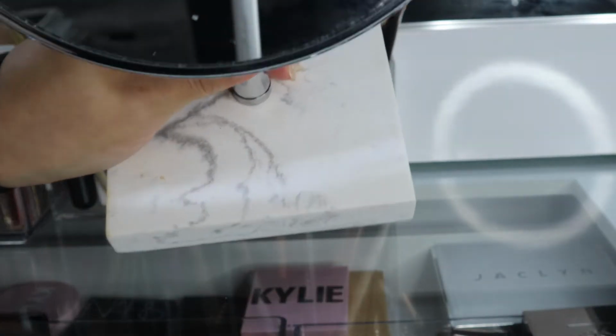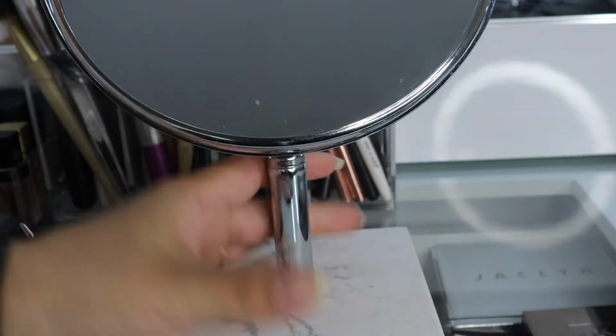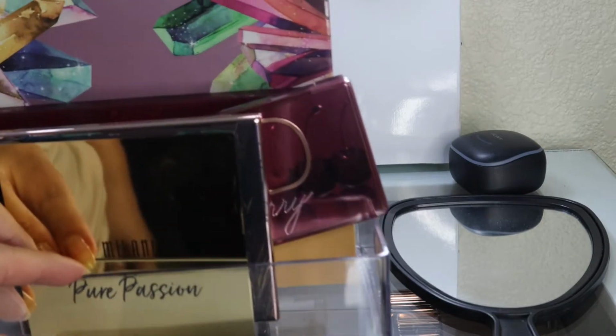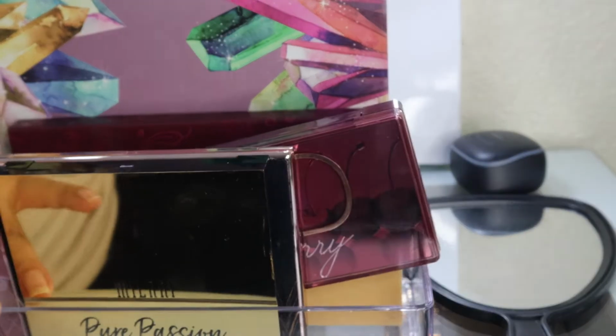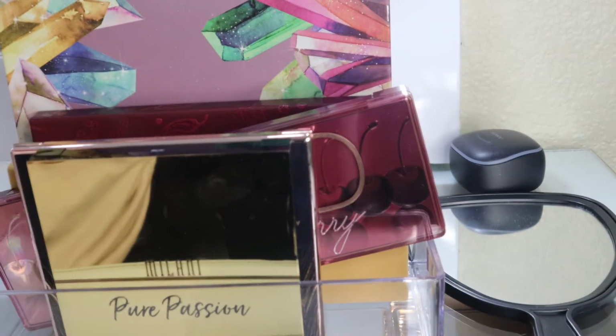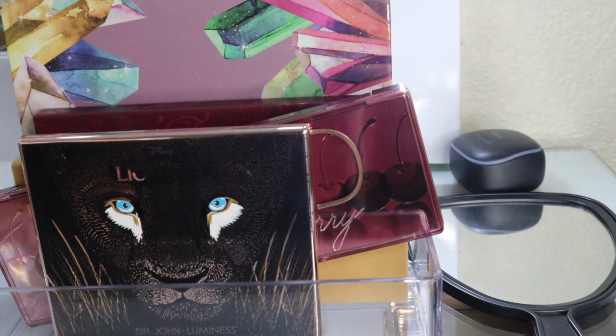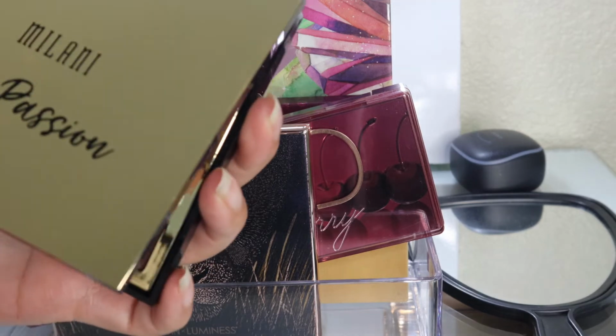I loved it because of the marble bottom. This is just from Walmart. And then last here on this side is another acrylic organizer from Target. And I just have some palettes here that I want to use. I recently picked this one up.